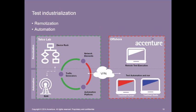Talking about industrialization, what we are trying to do is to organize different test activities in order to have complete access to the test lab from remote. It's not just a matter of using offshore capability to execute the test. It's a matter of having discipline in the process. If you can remotize something, it means that process is well organized and industrialized. So you can measure it, you can assure the right quality on it, and you can execute it at scale.